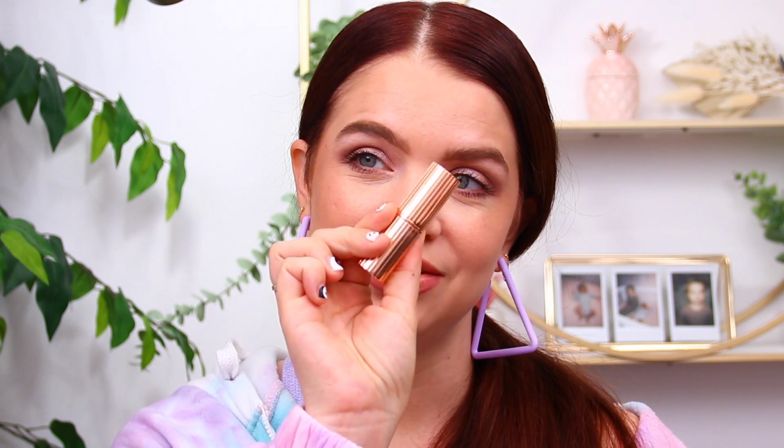Here is what the shade Penelope looks like. I have it on with my Huda Beauty lip liner that I do really enjoy. So I'm happy about this one. I wouldn't say that it's my favorite color per se, because I normally lean more pink when it comes to my nudes, but I do think it's really nice, especially with the lip liner I have it paired with, and I just think it's cute packaging on this too. Very luxe, very pretty.